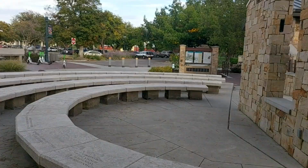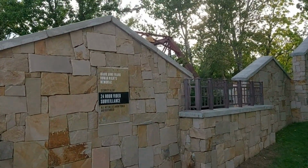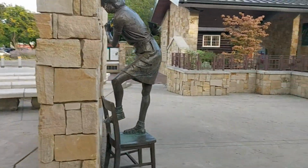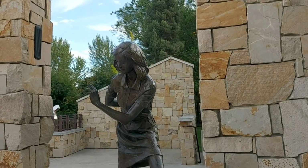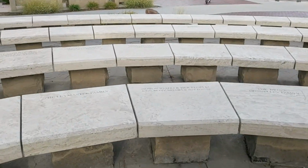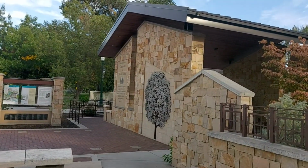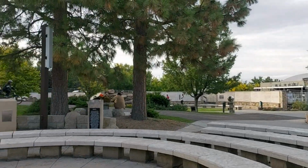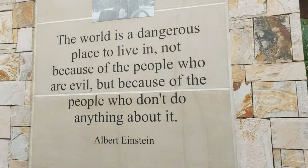At the end of a Greenbelt walk, you will end up at this Anne Frank memorial space. Anne Frank, I saw Anne Frank initially in the Netherlands, Amsterdam, and heard about her story there. Sad story. Can't remember much about it, but this is in honor and memory of her. How nice. The world is a dangerous place to live in, not because of the people who are evil, but because of the people who don't do anything about it.